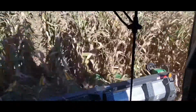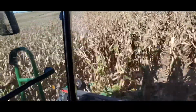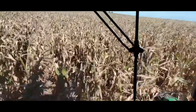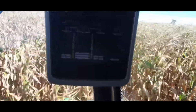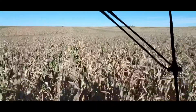So far, at least, we'll see if that continues. But all in all, can't complain. It's pretty nice corn here. At least it's standing good. Combining nice. Very little loss on the monitors there. We like that. We're just gonna keep her rolling here.